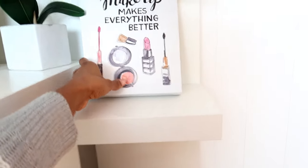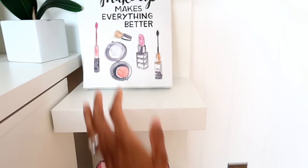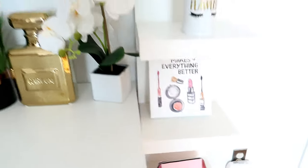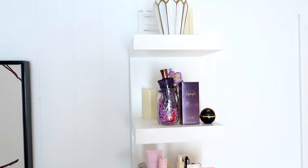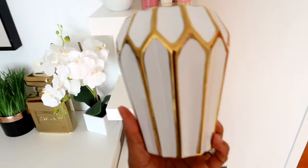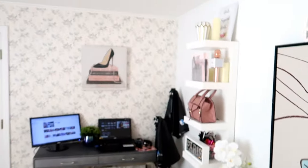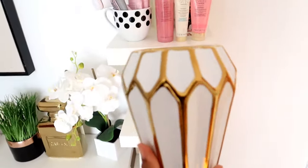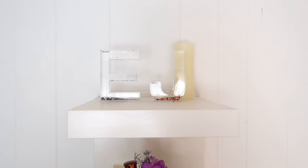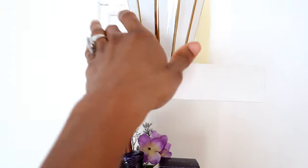This beautiful little picture here, my husband got for me when he went on a trip. Of course, that's our new spring bag right there. On the top here, I have these beautiful vases. I have two of them, and there's one up there too. I was gonna put brushes in them, but they're pretty deep, so I just use them as display. I got those at Home Goods, so I just put them up there.